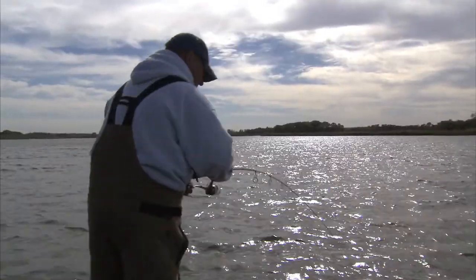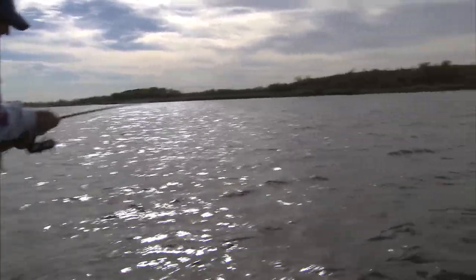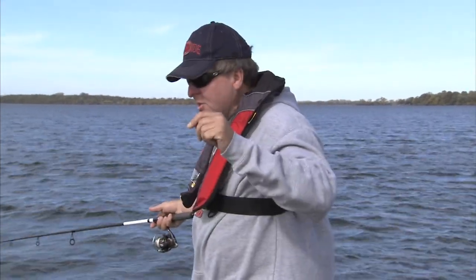Right underneath the boat. Yep. I actually saw that one on the depth finder, Bob. Did you really? Yep. Like smallmouth, some fish, you gotta be out here early in the morning or late in the afternoon, late in the day. Smallmouth like the sun, don't they? You're right. Midday is a good time to get them.